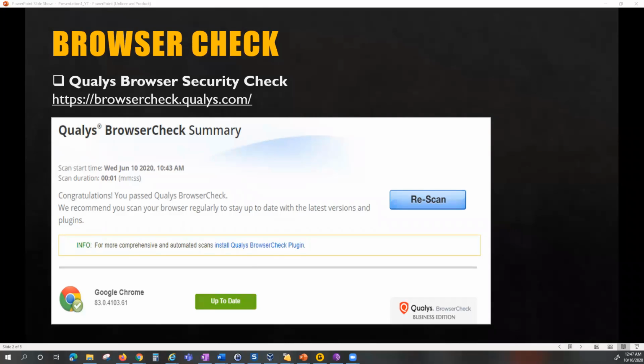Today we're going to be looking at our browser security and privacy. How important is it to check our browsers, making sure they are not outdated, making us vulnerable, and also how much information our browsers reveal about us? All right, so let's get into it.